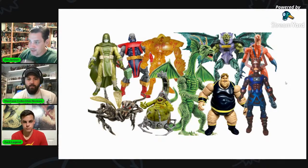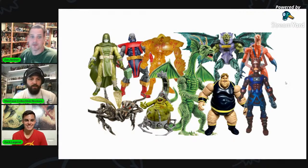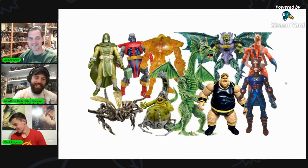And I feel like everybody would like to see Galactus as the next HasLab. Yeah, I actually got April Fooled by Toy News International. No, you didn't. On April... I did, man. I did. Until I read the whole thing, I was.